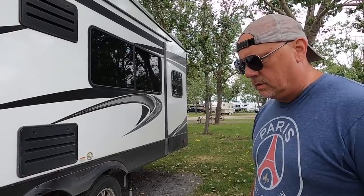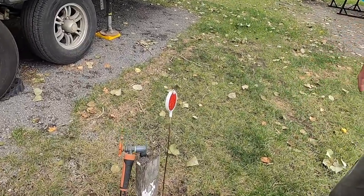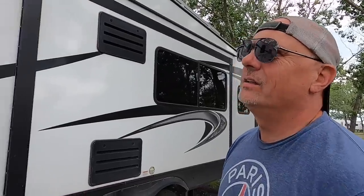Is it high enough that it would go over that part of it right there? Yeah, and it would just probably be the flag, maybe? The wheel well. Yeah, I think we're okay. So this spot has 30 amp, but they also have 50 amp, right? Yeah, they have 50 amp service here also. So kind of pricey because it's $50 a night, but it is full hookups. And it's the only one here.